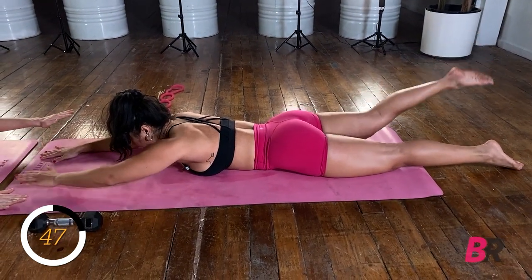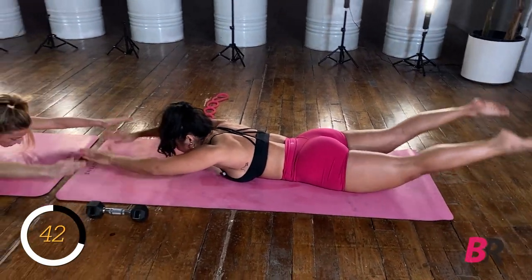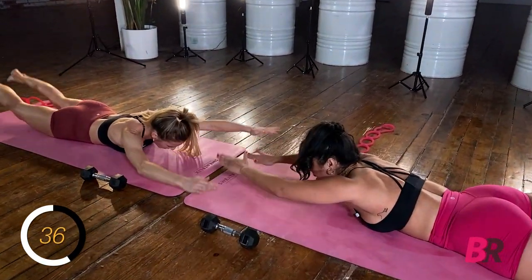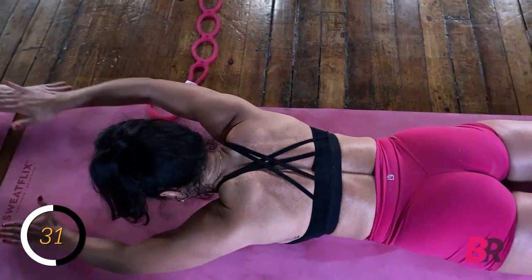Float our left arm, right leg, and then we're gonna pick up the tempo. Keep your gaze down. Put your face in the water, Jess. Swim, water. Swim. That's it. Keep going. Point your toes. Wake up that back body.